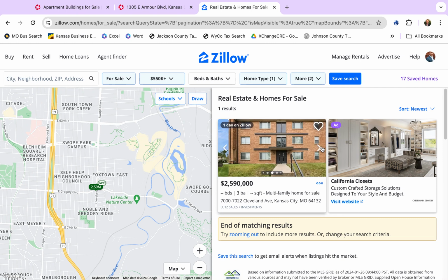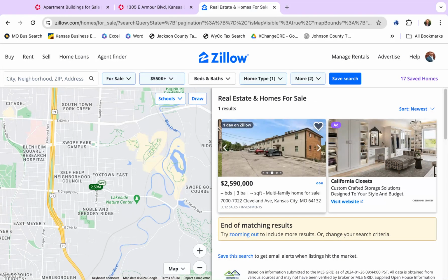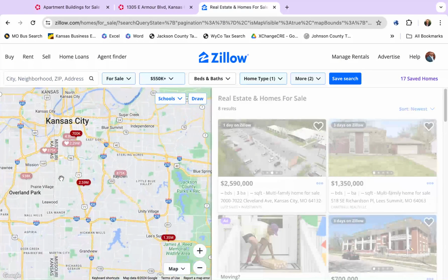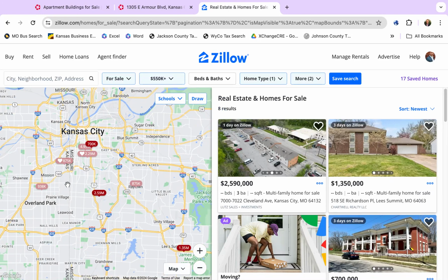It's got a lot of nice features to it. We talked about it last time. It's just your very classic apartment style building in Kansas City. That could be an interesting opportunity. I'm not sure what it would sell at, but that's where it's positioned right now.